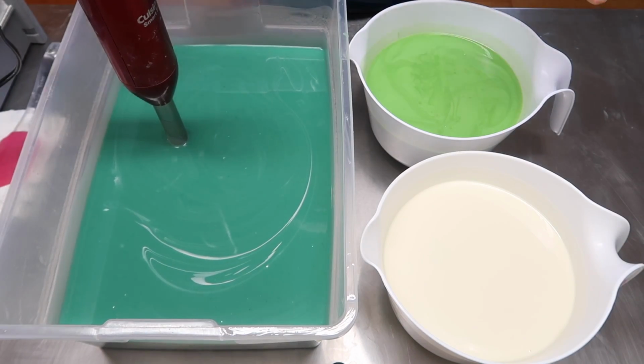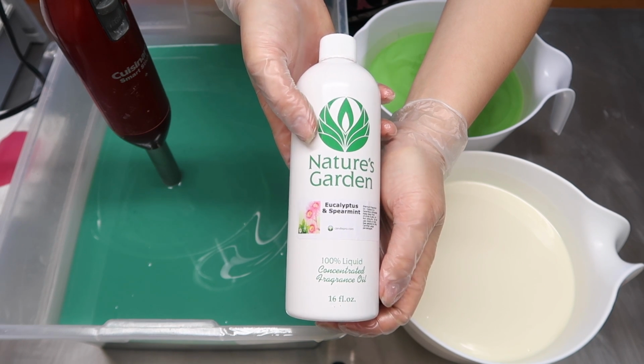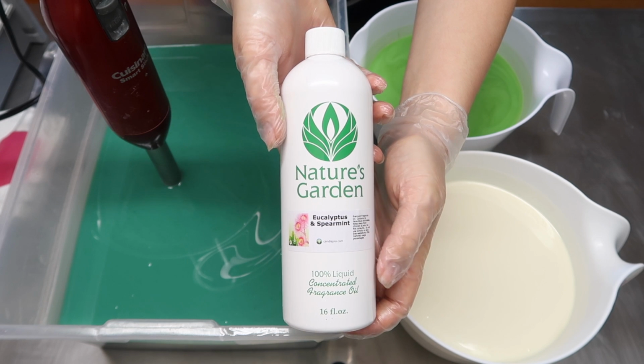Our colorant has been incorporated throughout every single bucket. Now it's time to add the fragrance oil. I am using Eucalyptus and Spearmint from Nature's Garden Candles. This is a pretty easy one to work with.